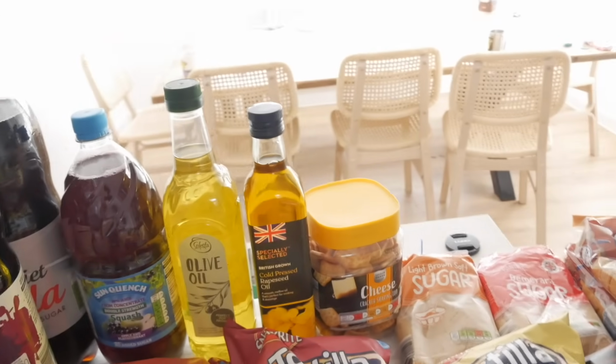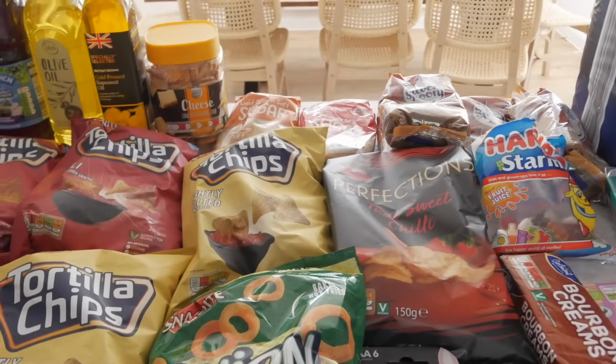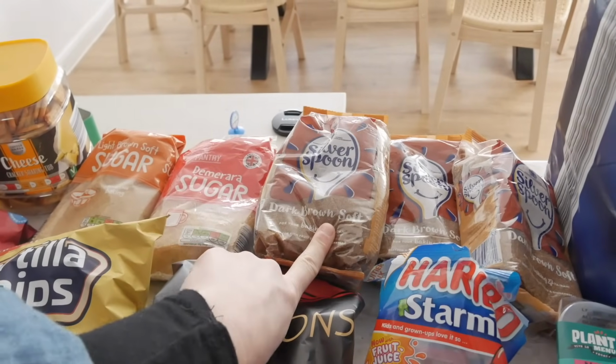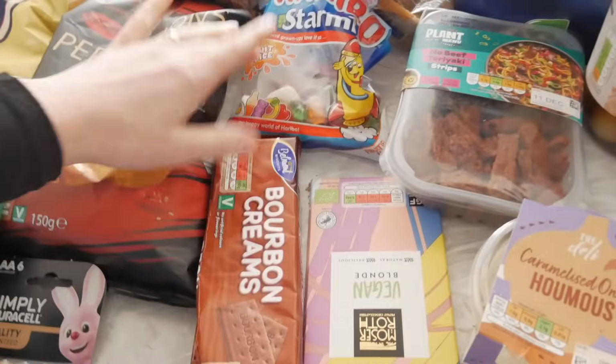Then I did get a few bits that we do need, some squash and oil. Joel got some crackers. Then, like I've said many times, I'm slowly trying to stock up on things, and we needed a bit of dark brown sugar for my gingerbread recipe that I'm going to be doing a video for. I didn't need that much, but while I was at it, I stocked up a bit. The boys then both get to pick something, so they picked these 2 items.